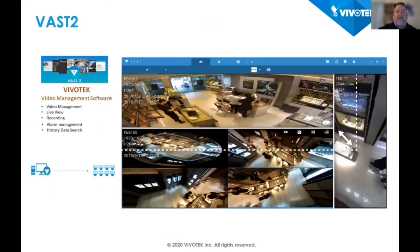VAST 2 is, again, our video management software piece of the puzzle. This is the VMS that you often hear about, talked about in the marketplace. You may also hear it referred to as a CMS. The primary difference between CMS and VMS is just the way that it handles different features within the software itself.